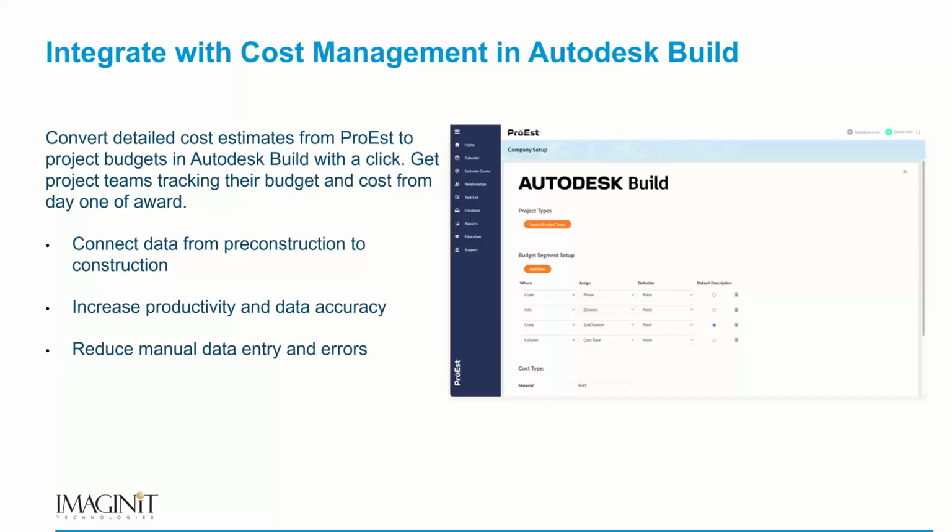I guess for risk management, you're not worrying about missing certain cost codes or line items and labor and that sort of thing with the integration between ProEst and Build. So the idea here is, you're going to increase productivity and the data accuracy and reduce those manual data entry points and errors that might occur in a traditional process of sharing or carrying over a spreadsheet into cost management. The idea for the Autodesk Construction Cloud is that we have solutions that fit into all of the construction needs.